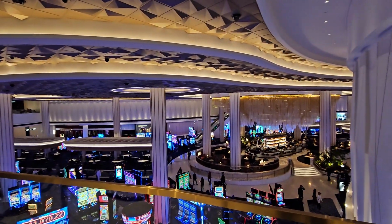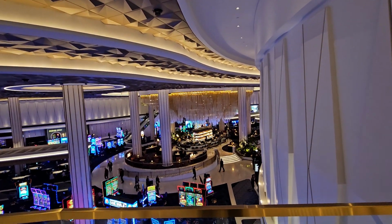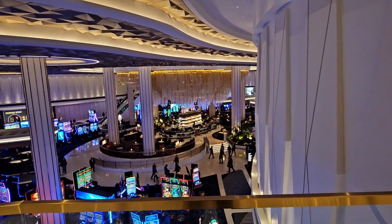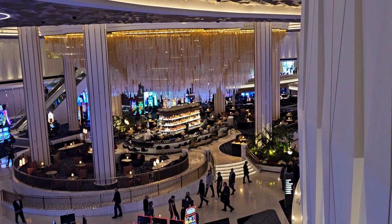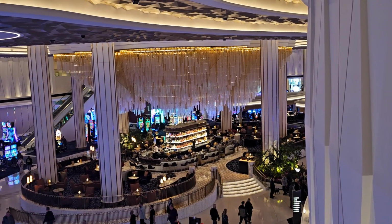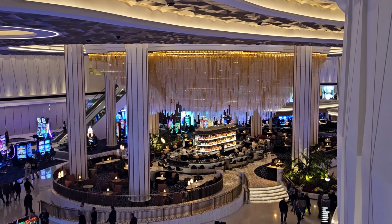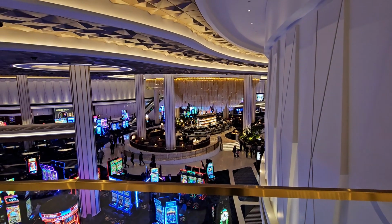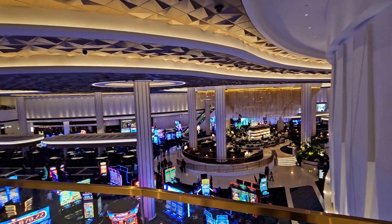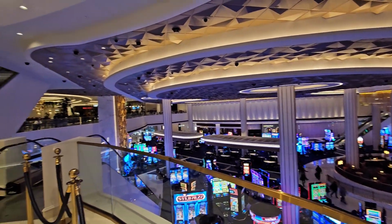Of course, the weakest link is Circus. I've heard they may sell it, someone else may acquire it, and then do some magical things to it. But I think if they totally tear it down and build something else up on its ashes, it will really change this end of the strip. Because the Wynn, Encore, the Fashion Show Mall, this now, it's really strengthening the north end of the strip.